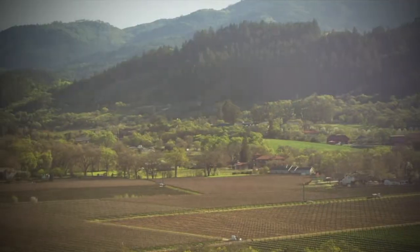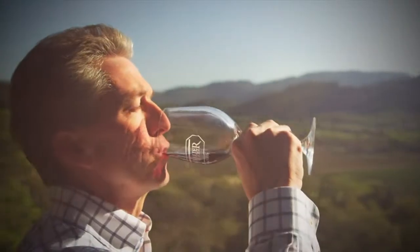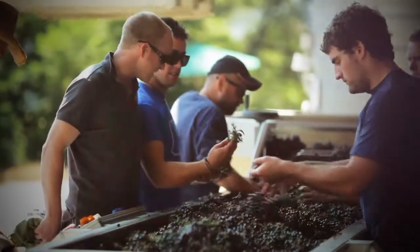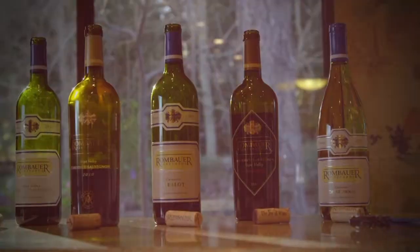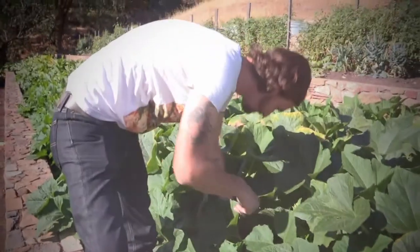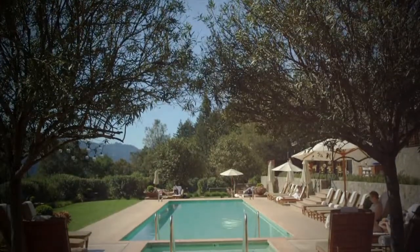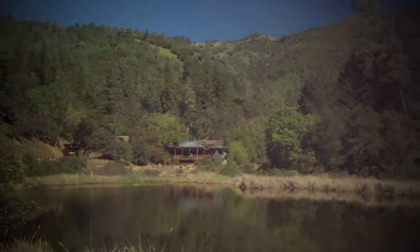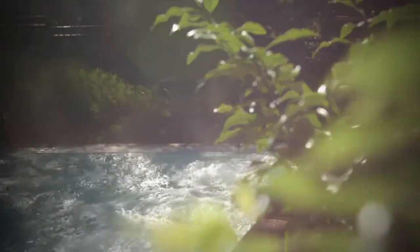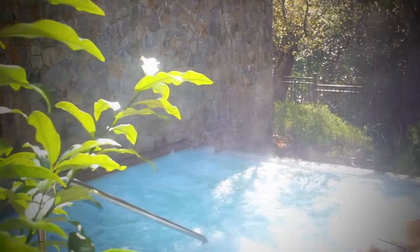Next, we head down the Silverado Trail to Rombauer Vineyards, where KR will show us around the winery and see his award-winning wines. After, we head over to St. Helena and get a fresh look into keeping it local at the Press Restaurant. And we finish off at the majestic mountainside of Calistoga Ranch for a breathtaking look into one of the area's best-kept secrets. All this on today's episode of Montage.